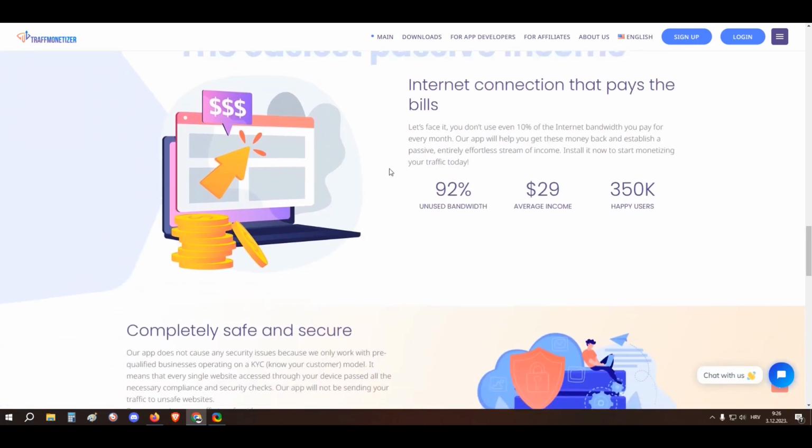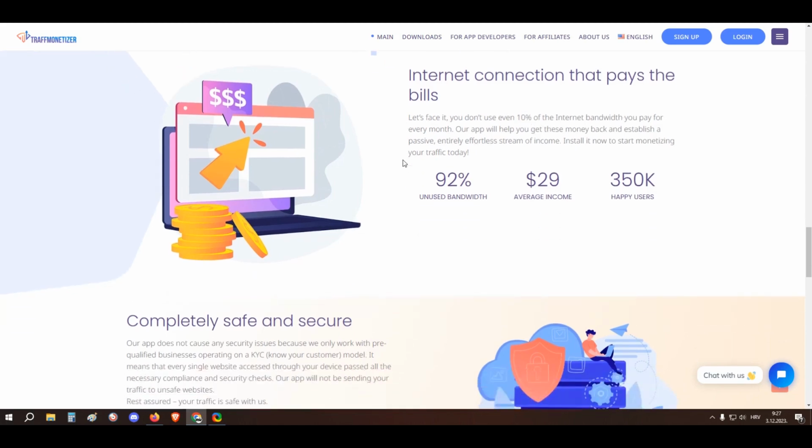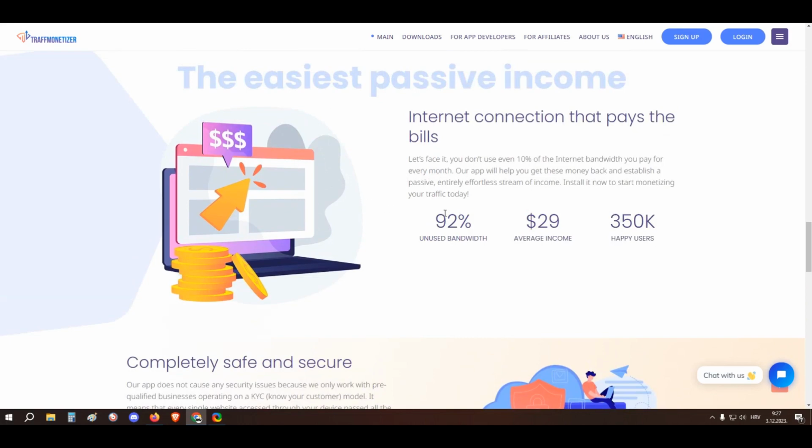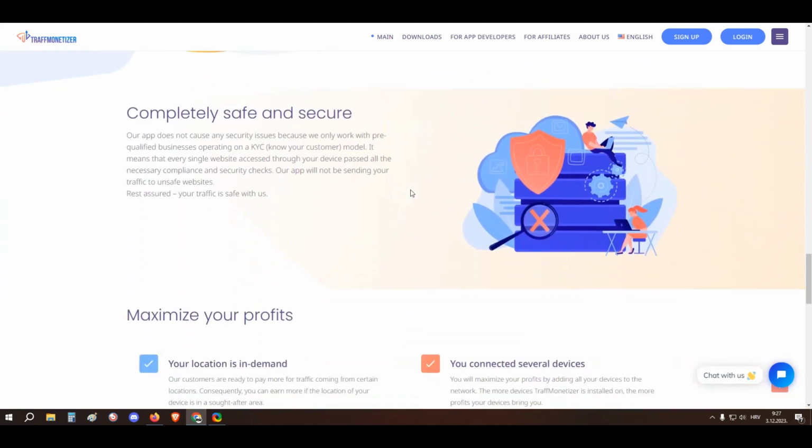So yeah guys, as I said, all of the people around the world use only like 10%, and that's even a big number in my opinion, of their internet bandwidth. So this is a really good way to at least pay off that internet.